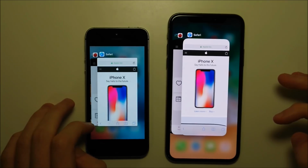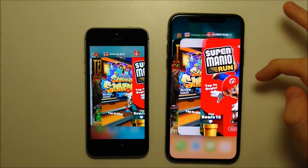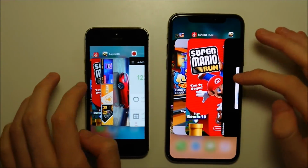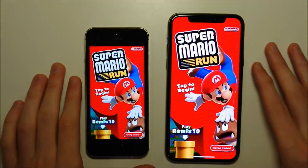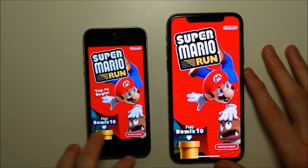Next up, we have the multitasking app test. But despite the SE being a couple years old, with only 2 GB of RAM, it's still amazing at the multitasking. And bringing up Super Mario Run first. So as you guys see, this actually is retained in memory, whereas most phones would reload that.